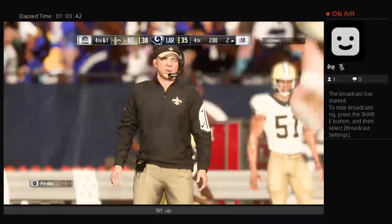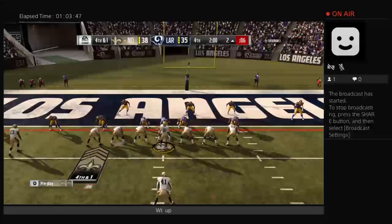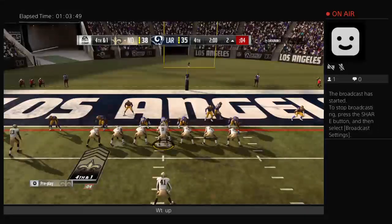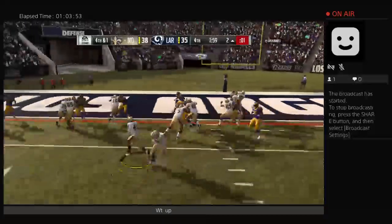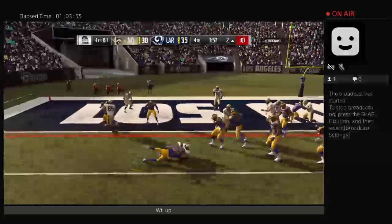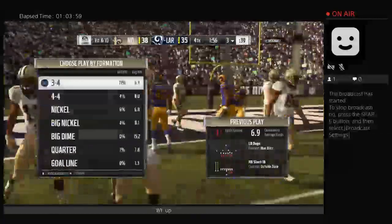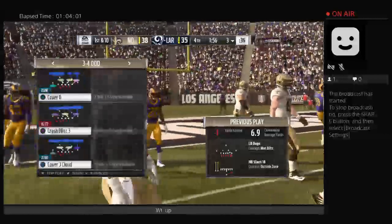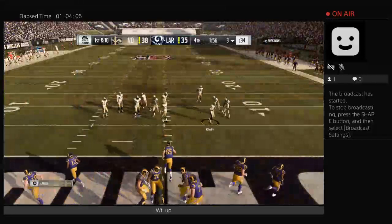And here's a big one now. Trying to hold this lead, they're going to go for it here on 4th down. Here we go with Kamara. And not only did he not get in the end zone, he didn't get the first down either. They'll get neither the touchdown nor the first down, and that will force a turnover on downs.